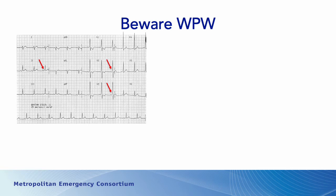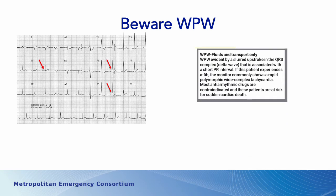But this may look innocent enough. This patient's fine. You're going to take care of whatever this patient's condition is, so you'll always have to think about it. WPW has this delta wave, which is that slurred upstroke of the QRS, and it basically gives you a shortened PR interval. If this patient develops AFib, they typically show really weird-looking tachycardias that could be wide complex. Chances are you're not going to treat them as an AFib with RVR. You're going to treat them as a wide complex tachycardia, which is okay, because our drug for wide complex tachycardia is amiodarone, which is generally safe in patients with WPW.